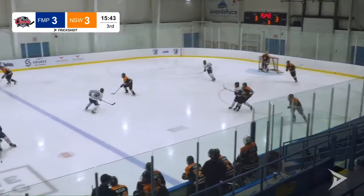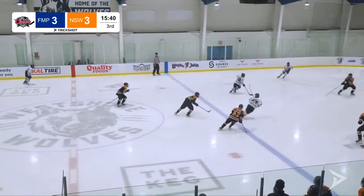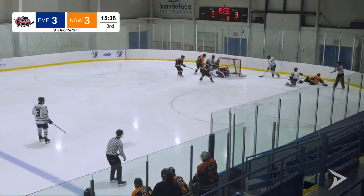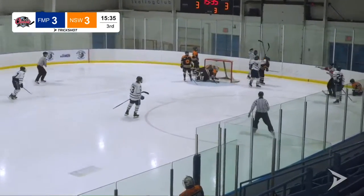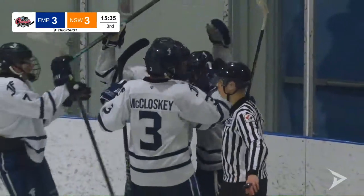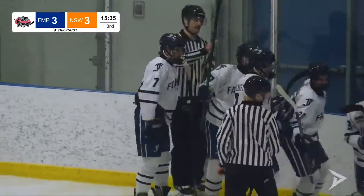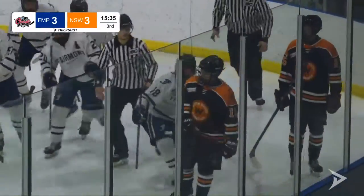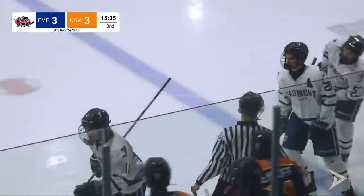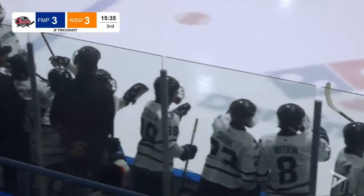Played out the boards. And Gomez up high. Taps it to himself. Gomez. Bieksa cutting in towards the goal. Loose. Gomez jamming at it. He scores! Gomez gives them the lead. He double dips. His second of the night is a massive one. 4-3.